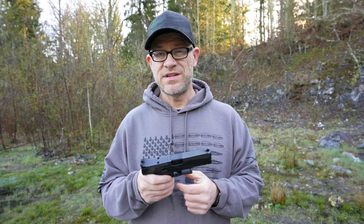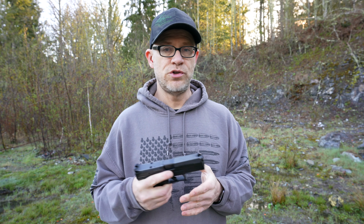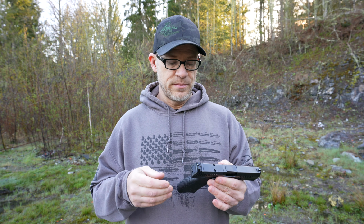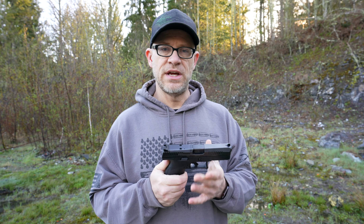You know, the CZ P10C, it's not anything like revolutionary or really new or special, but it does have some really good things going for it.